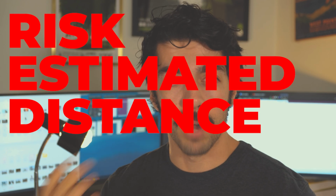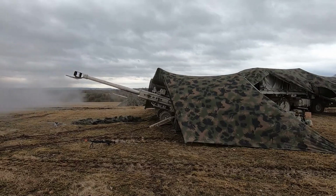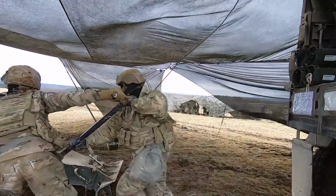So we have the body armor, we have the tanks, we have the gas masks. How do I ensure that I don't blow myself up on accident? Whenever you call in artillery, there's this thing called a risk estimated distance, or RED. This is essentially how far away you have to be if you want to call in artillery on a target. Without getting too much into the weeds, REDs basically say that at what distance from an explosion can I be with a statistically insignificant chance of getting hit.